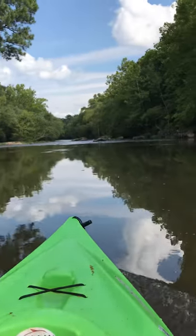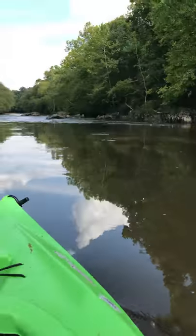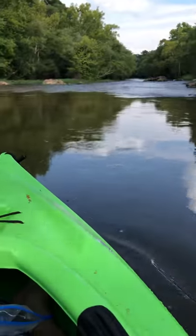Friends I made earlier. This is one of the parts I had to walk through. See the ripples? It was moving kind of fast. It sucked walking up, to be 100% honest. Here we go.